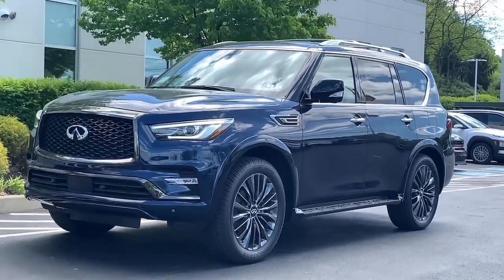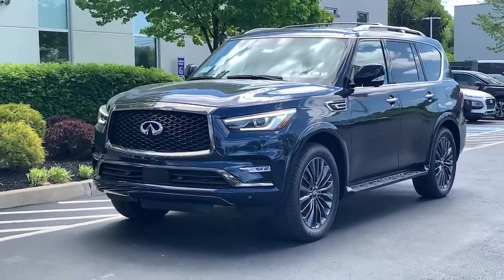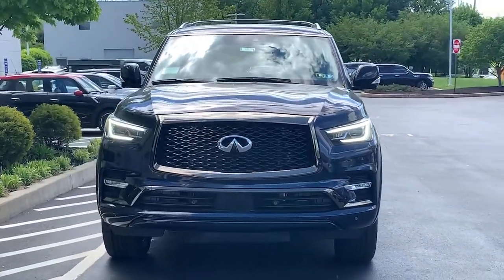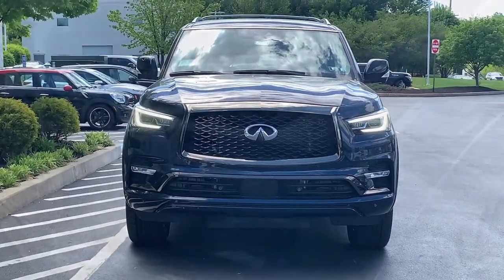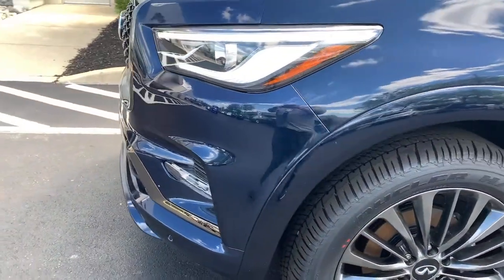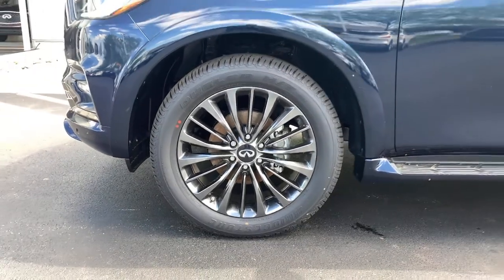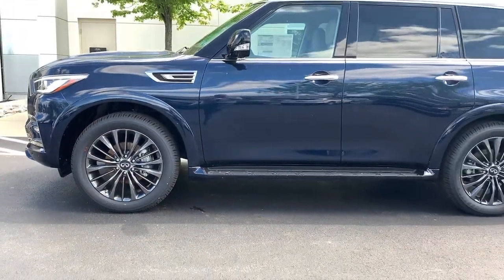Get a feel for the 2021 INFINITI QX80. This impressive QX80 delivers premium comfort and rugged capability wrapped in bold style. Spacious, quiet, feature-rich, and seriously powerful, this full-size luxury SUV is the stuff family memories are made of.